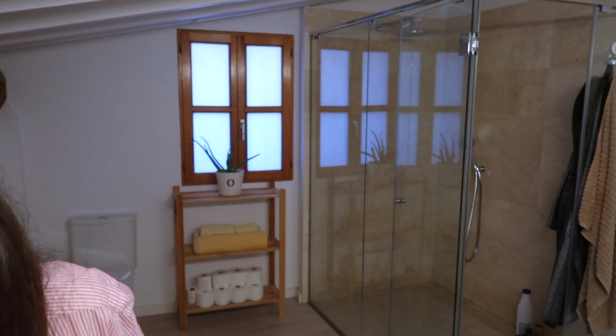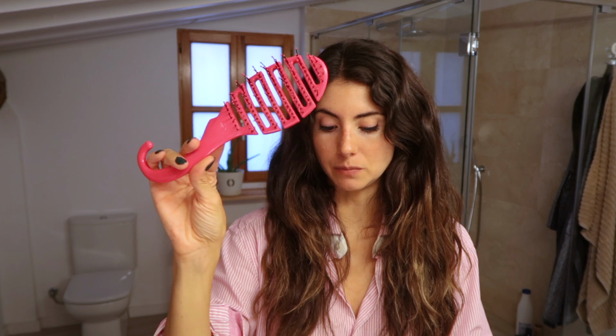What else are we gonna use today? We're gonna use a brush, and I'll show you which brush I have. It's nothing exciting. I actually don't even really like this brush. This is the brush that I have. I think it's a Wet Brush. Don't love it. It just gets the job done. So this is what I am gonna be using.